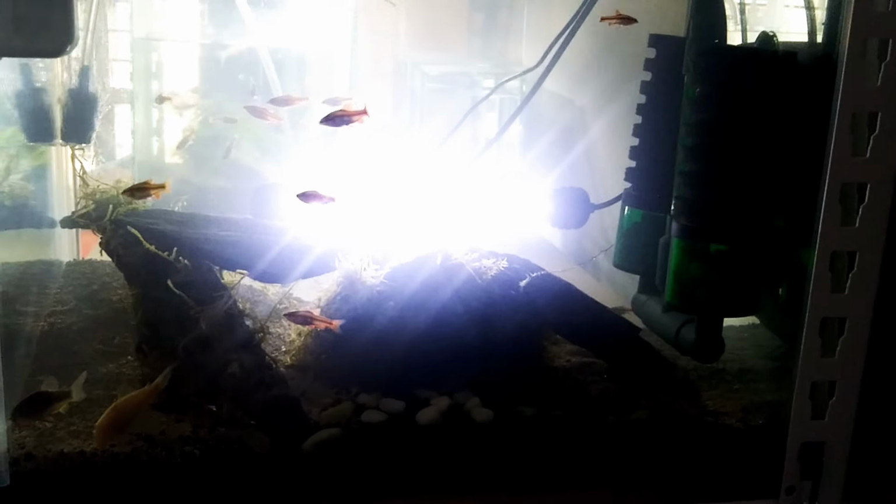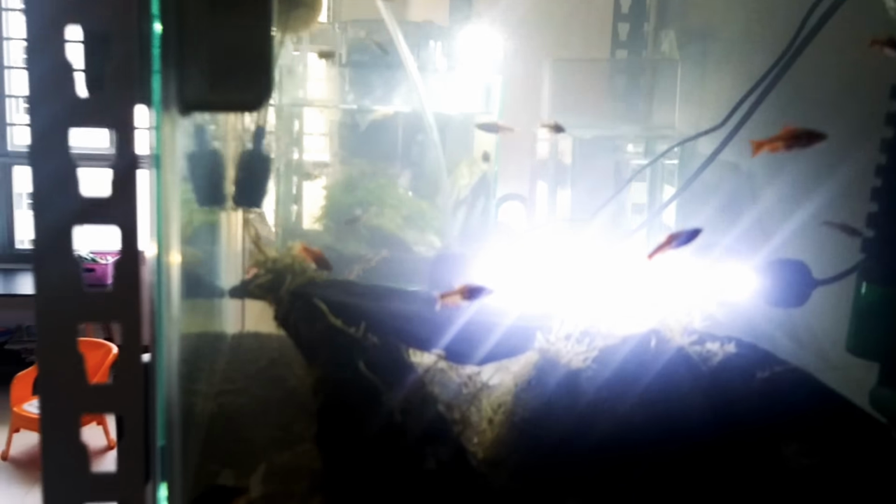So now let's take a look at this tank. As you have followed my previous video, this used to be my quarantine tank, and then my wife couldn't take it. She says it's very ugly, and she decided to scape it herself. So this is the final product of how she scaped it. I'm so sorry about the glare.